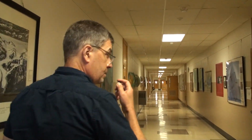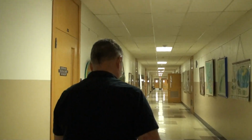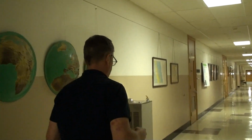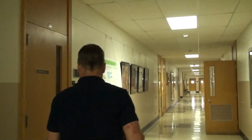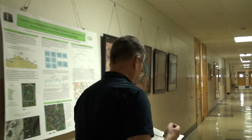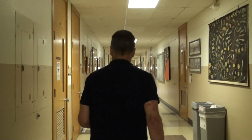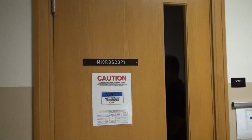All right, so now we are in the second floor. All right, so here is the sedimentology laboratory. Here is a petrology microscopy laboratory.